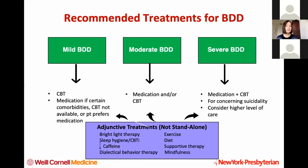Sleep hygiene or CBT for insomnia. Insomnia makes everything worse. A lot of people with BDD don't sleep well. They're anxious. They might be up during the middle of the night checking the mirror. And so trying to get sleep better, I think, is important. So I often work on that with my patients. And of course, the medications we've talked about can help sleep.